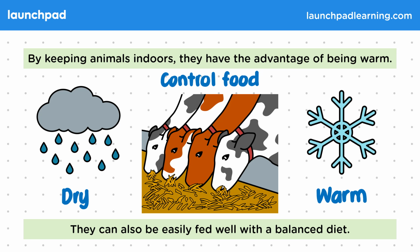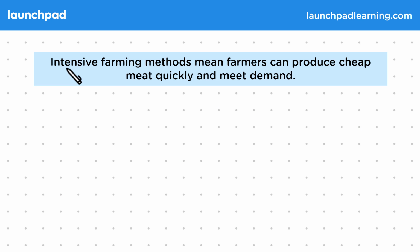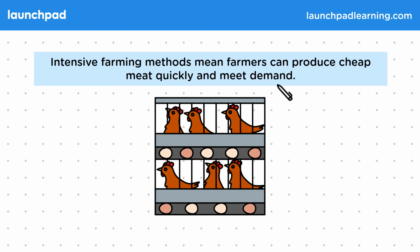What other advantages are there? Intensive farming methods mean farmers can produce cheap meat quickly and meet demand. There is an increasing demand for cheap meat, and these intensive methods allow farmers to meet this demand. What disadvantages are there to these intensive farming methods?